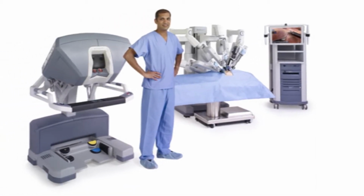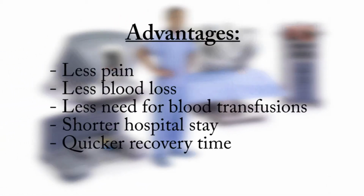There are some significant advantages to the Da Vinci system, mainly beneficial to the patient. This includes less pain, less blood loss, less need for a blood transfusion, shorter stay in hospital, and a quicker recovery time. However, the cost and size of the systems are huge disadvantages.